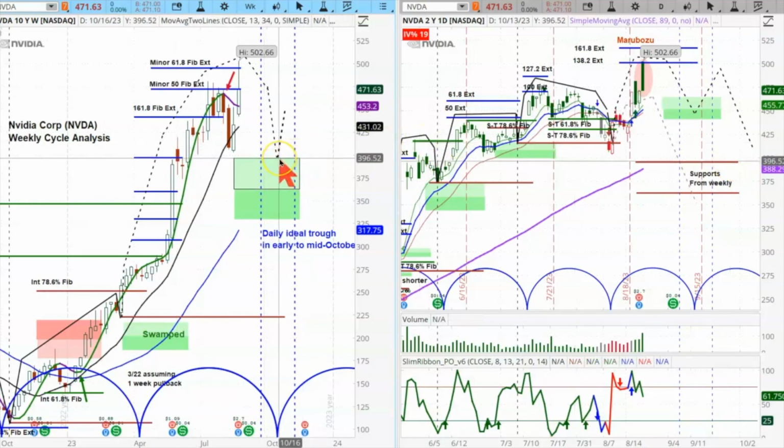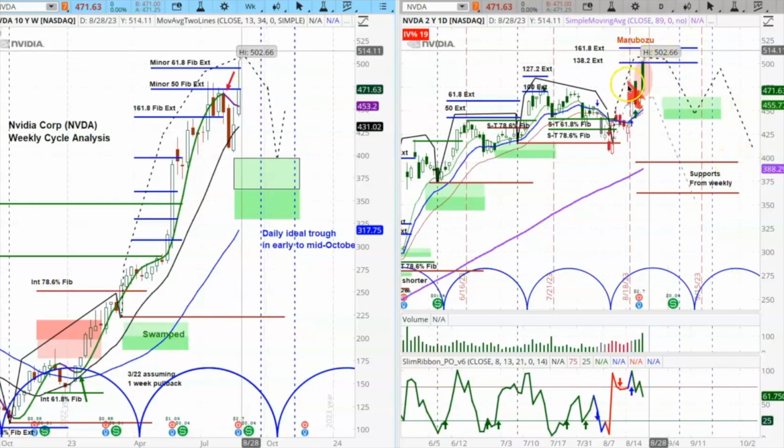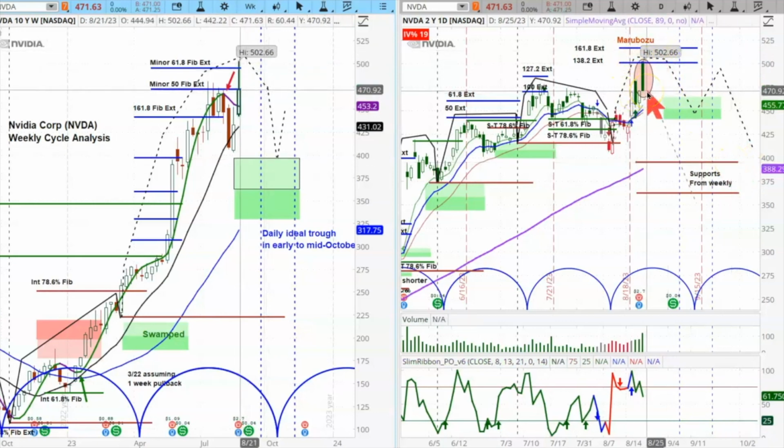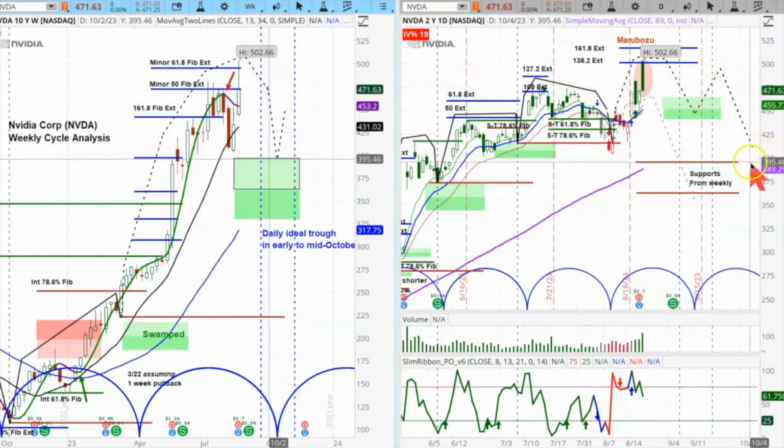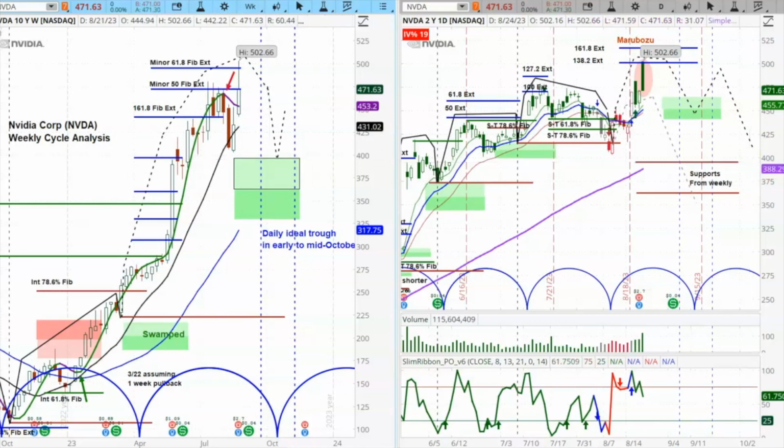That's how it appears here on the weekly chart and here on the daily. So we're going to look for this to be an important trading top, and it being in a period of downward chop till it gets back down to about 400 into this period into mid-October. That is our update in what is a very, very powerful stock and still likely to correct.